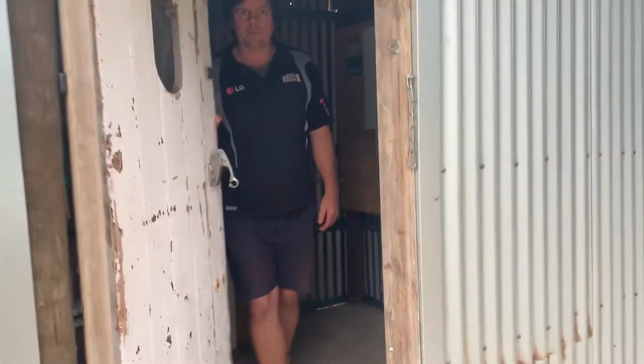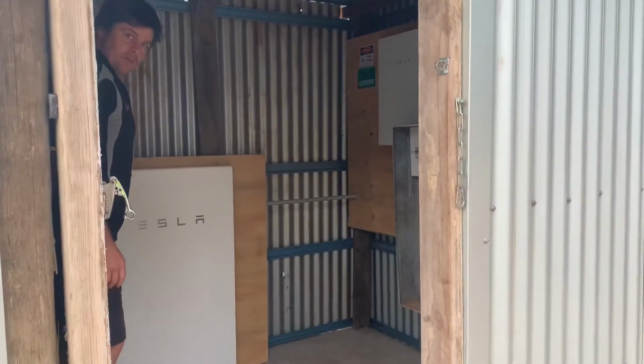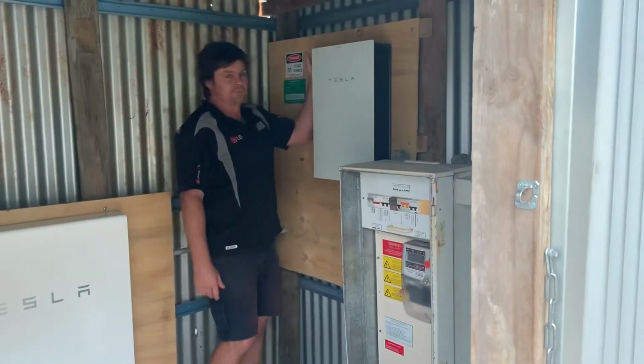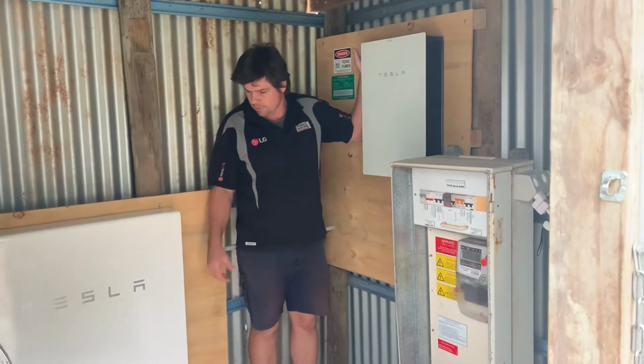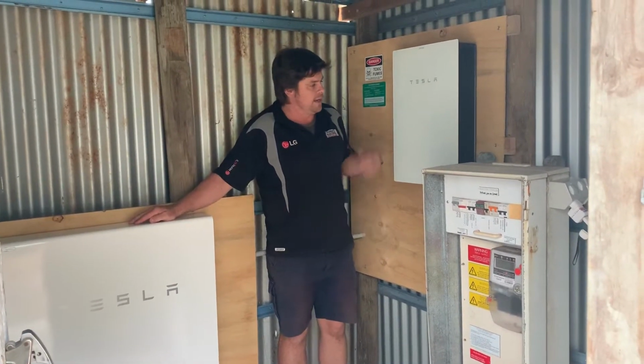This is the battery room. Battery installed and a gateway. So pretty simple. 14 kilowatts worth, 5 kVA backup, anti-idling device.